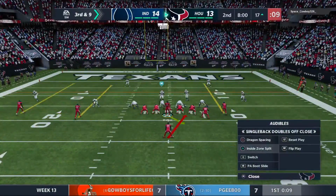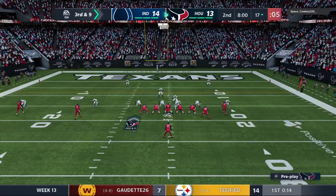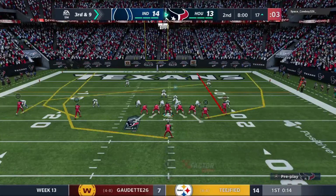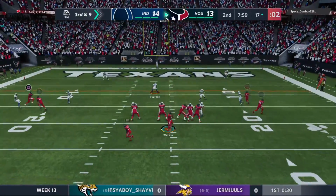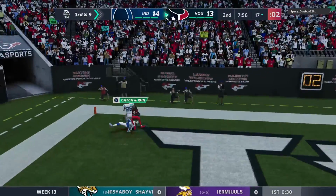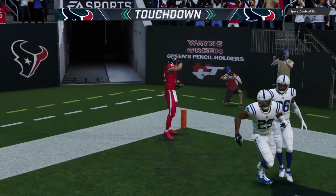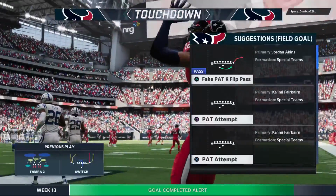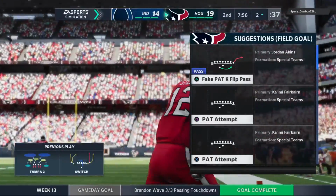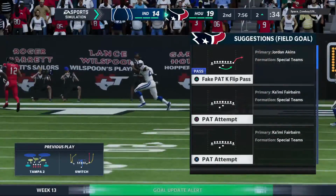For the Colts, an extra defensive back in there now on 3rd down. Watson now to throw. And that is caught. Touchdown, Texans. Deshaun Watson with his 3rd touchdown pass of this first half. And the Texans have retaken the lead.